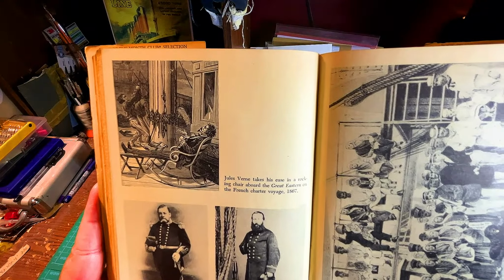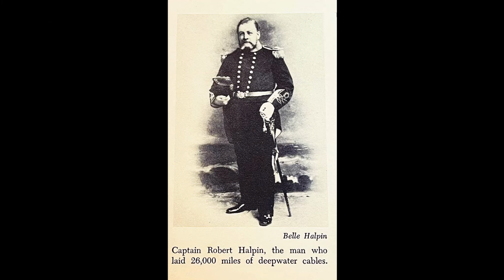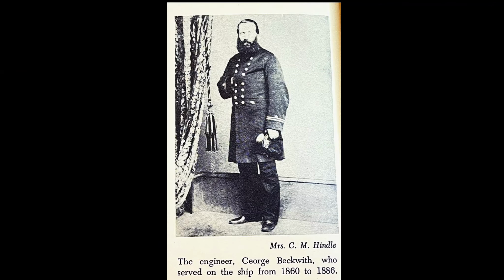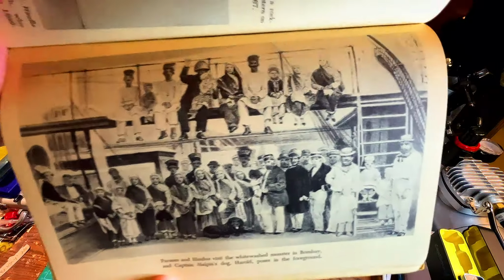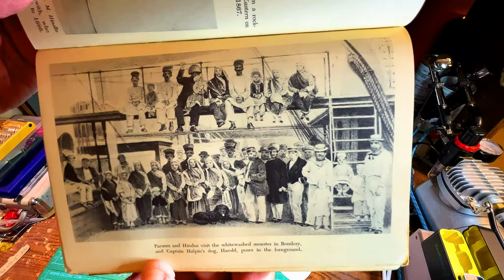Jules Verne takes his ease in a rocking chair aboard the Great Eastern on a French charter voyage of 1867. This is Captain Robert Halpin, the man who laid 26,000 miles of deep-water cable. And then this is engineer George Beckwith, who served on this ship from 1860 to 1886. You can see this photograph. Parsees and Hindus visit the whitewashed monster in Bombay, and Captain Halpin's dog, Harold, poses in the foreground.